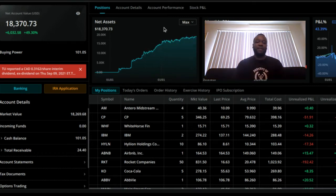$18,370. That is absolutely fantastic, especially when you consider the profit that we've gained is almost at 50%. So that means that I was able to invest $12,000 and get a return of $6,000, and that's awesome to have. As you can see, we also have a cash balance of $101.05. And let me just let you know, none of that is from me depositing money into the account. That's actually from dividends that I've accrued probably over the last month and a half, 2 months. So a shocking amount of dividends that have been deposited here.